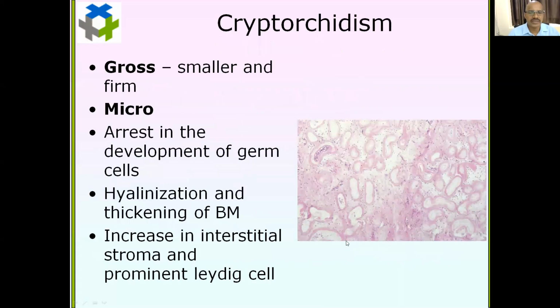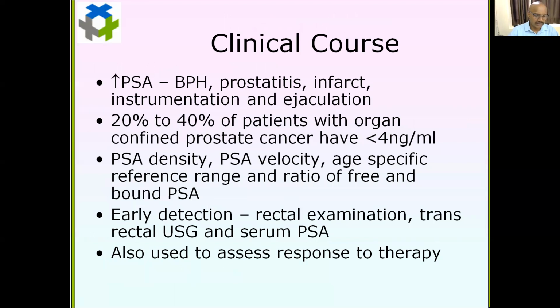So that is about the PSA. The treatment of prostatic carcinoma is surgery, transurethral resection of the prostate, radiotherapy, and hormonal therapy. Hormonal therapy means depriving the tumor cells of growth by depriving them of testosterone. This can be achieved by orchidectomy, removing the testis, and administration of estrogens. That is hormonal therapy in case of carcinoma of the prostate.